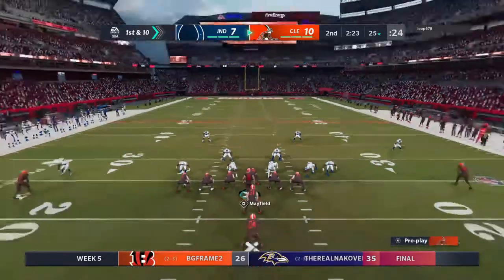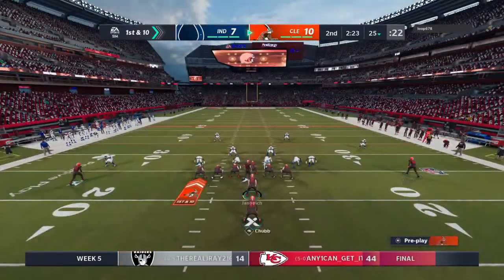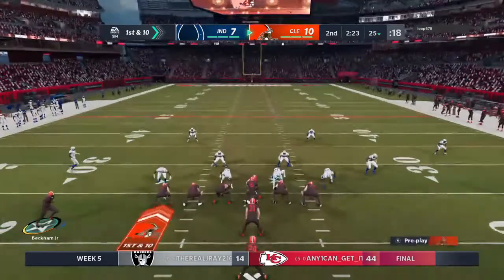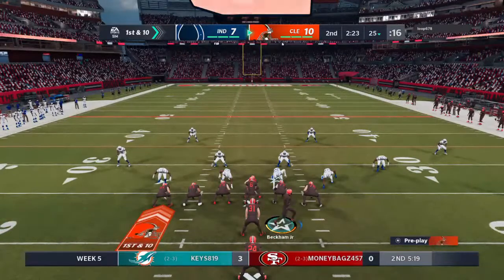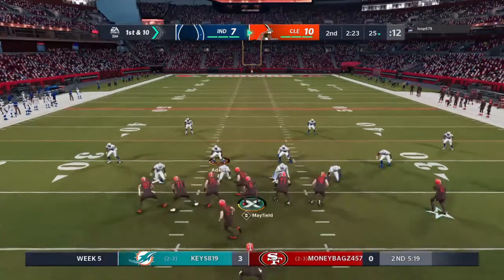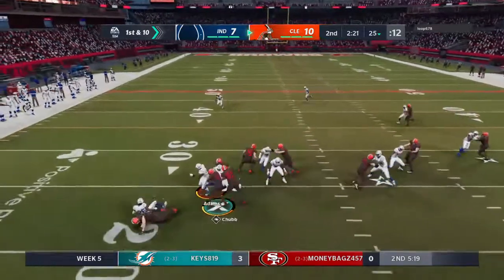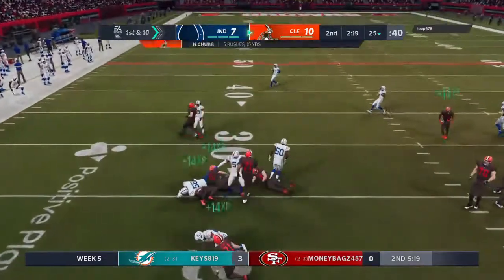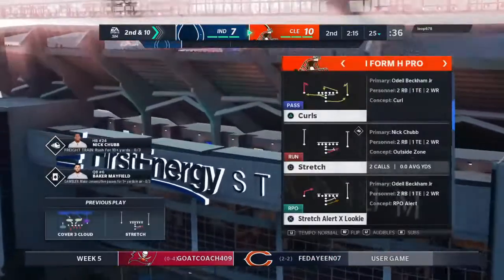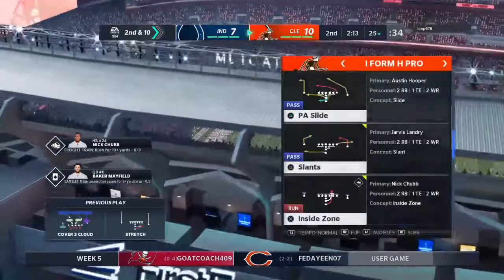The Cleveland offense ready to go. They start on the ground with Nick Chubb. And just no chance of turning the corner. He can only get back to the line of scrimmage. 2nd and 10 coming up. No gain on the play.